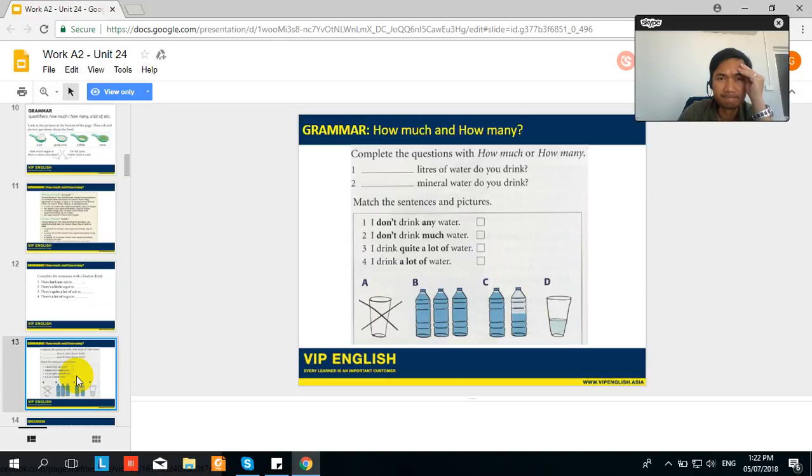So now, let's try to answer page 13. How much and how many? Complete the questions with how much or how many. Number one, how many liters of water do you drink? Okay. Number two, how much mineral water do you drink? Okay, good. So, match the sentences and the pictures.